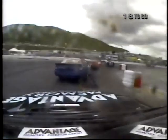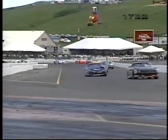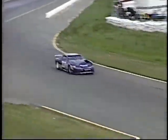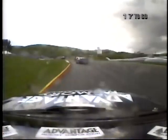M.K. Kanke trying to get alongside Germani. Not able to do it. Meanwhile, Craig Rodman right behind him, the Advantage Memory car, accelerating off the corner. There he is. And Rodman now being shown in sixth.